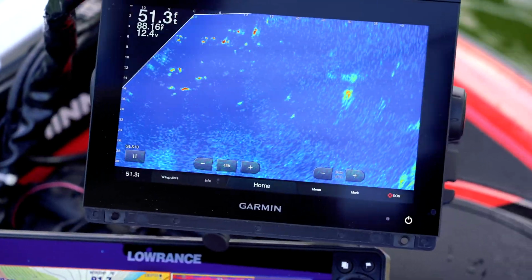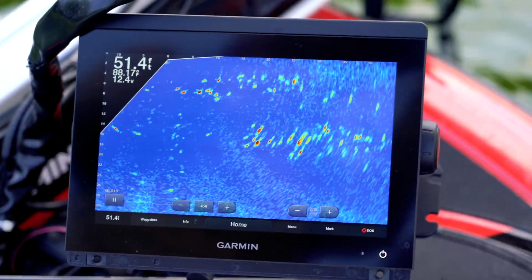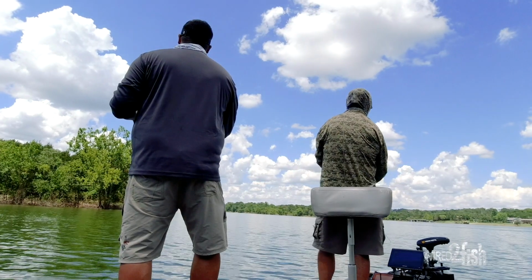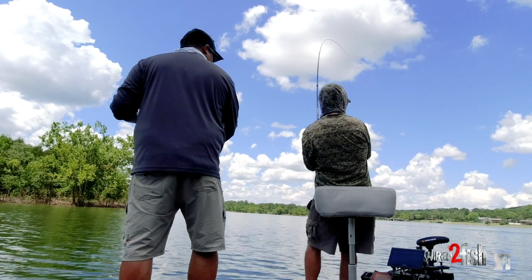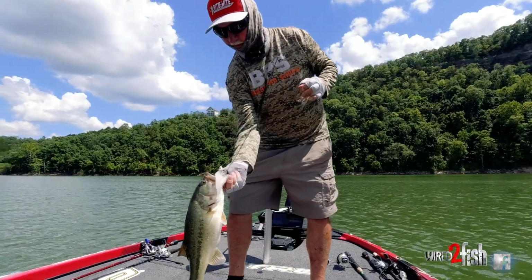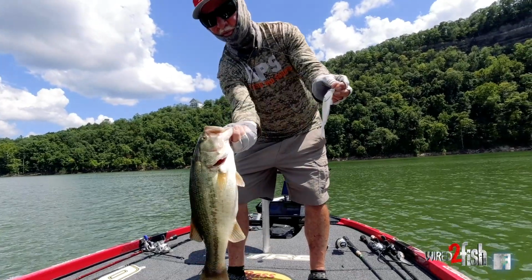Turn that turret back this way. Right back that way. There's a gazillion of them. Oh, look there. Reeling fast. On that Mega Bass Park shed, that's a great swim bait here at times. Little fish.